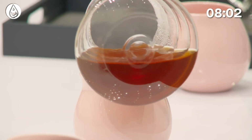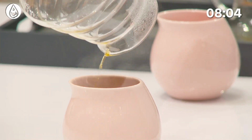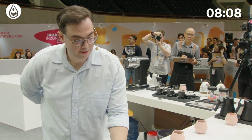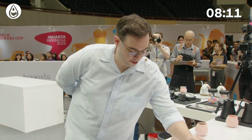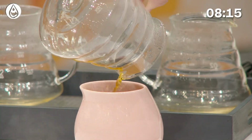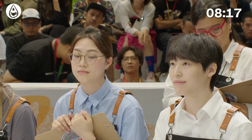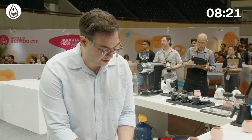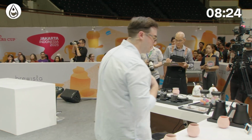To complete your experience, today I would like to serve you in a cup specifically designed for filter coffee. Its pink color highlights the sweetness of my coffee. Aroma is amplified by its barrel-like shape. But its best part would be the dual lip design of this cup. Please, allow me to demonstrate.